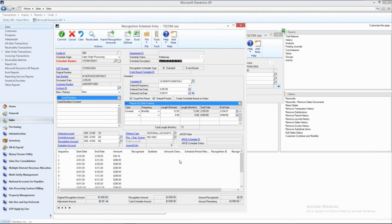In standard GP, if you're using the Red module, of course, you have to open the distributions, attach the profile, and make sure the distributions are correct. But when you post it, it would create all, in this case, I actually have 13 journal entries because it's 12 months with the proration front and back. And it would post these 13 journal entries today off into the future.